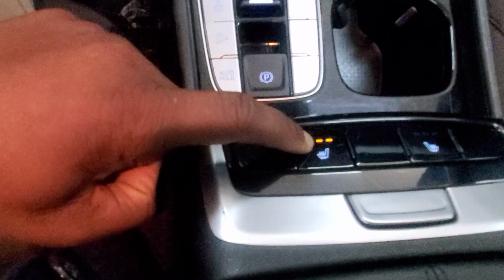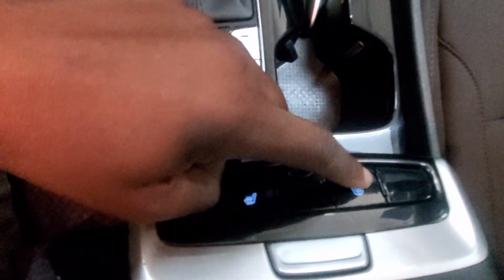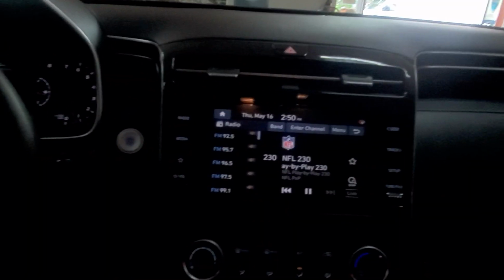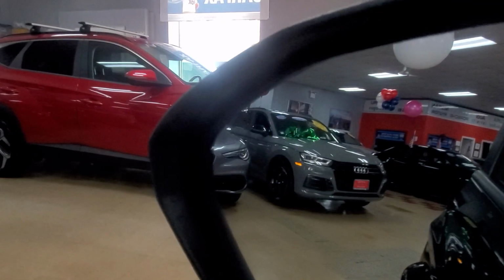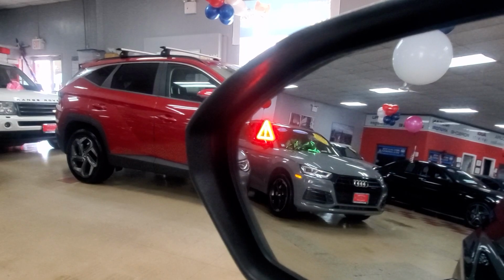Got it. Okay. And then, of course, we have heated seats. Here we go. Heated seats. Kind of neat where they put the heated seats here. Heated seats and stuff. Back to radio. And then we go back home. And then push to start. And then we also have right here, let's see if I can turn off the car and turn it back on to show you the blind spot monitor.